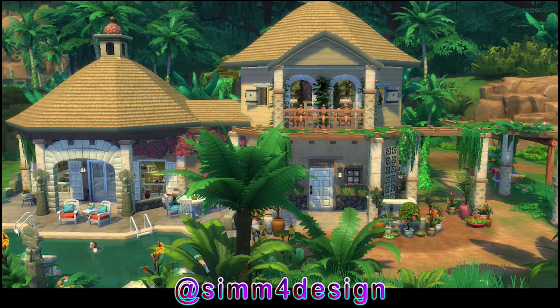Love this one. And then next up, we have Sim for Design, Sim M for Design. And she hasn't been with us. I think she missed the last challenge, but she's been with us before. And so this is a little jungle hut, she calls it, according to her tweet. I'm not sure how little it is, but man, this place is beautiful, isn't it?